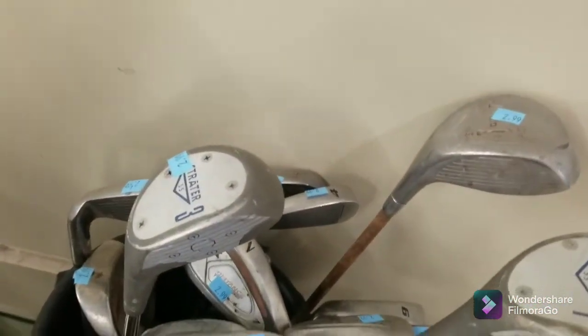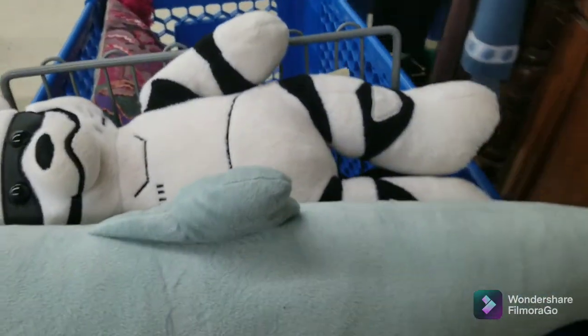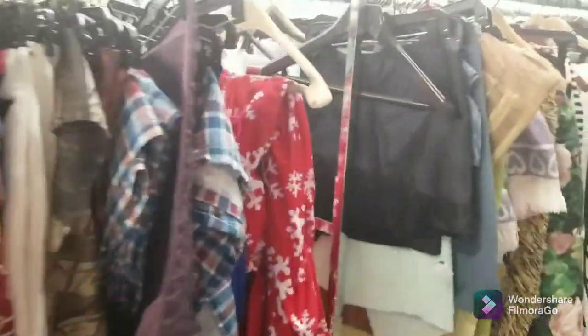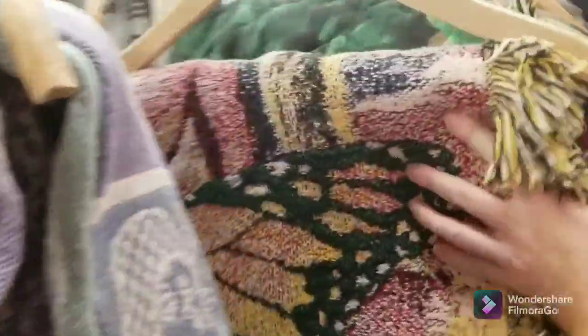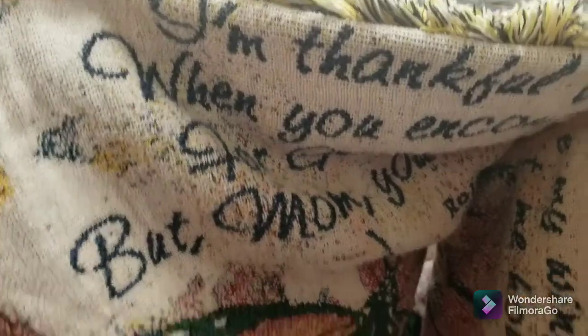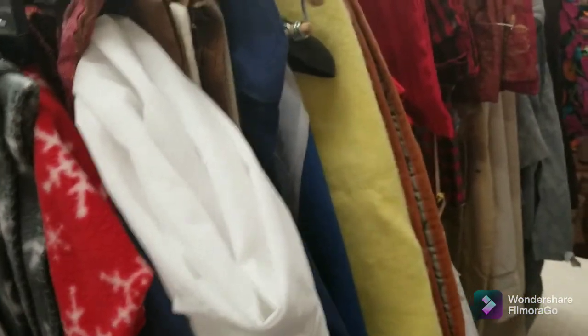I do look at the golf clubs real quickly. There's nothing there that's worth anything that I noticed. So I'm going to go over to the blankets real quickly and scroll through them and show y'all what I was kind of looking at. I picked up 3 or 4 of them, so I'll try and show y'all real quickly what they are. That one said something about butterflies on it. And some of the other ones are really cool as well. So I'm going to come back with a summary talking about the blankets and how good I think they are and what I paid for them.